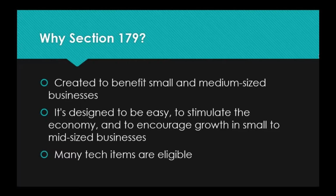Most business owners know, sort of from basic general knowledge of running a business, that certain items are tax deductible. Section 179 is a little bit different because it is designed specifically to benefit small and medium-sized businesses. If you're running a Fortune 500 company or somebody that's making multi-million dollars every year, this tax write-off or this tax deduction is not going to be as big a benefit as it is for someone who is running a smaller enterprise.